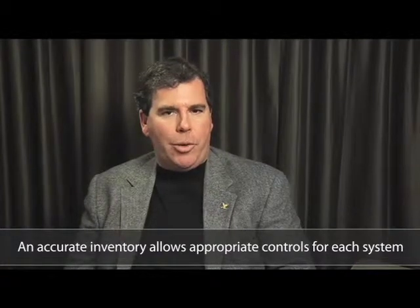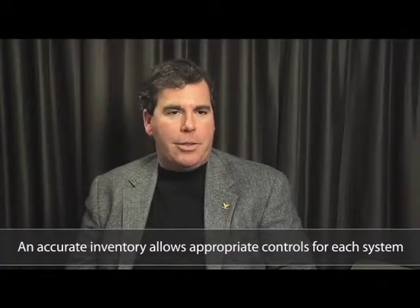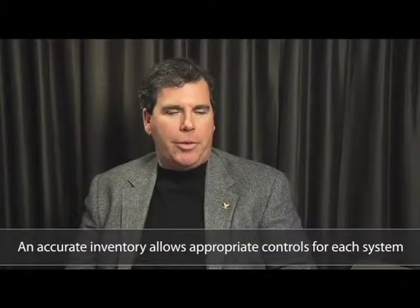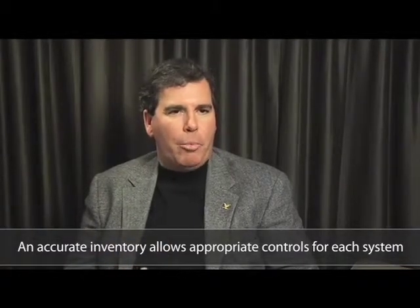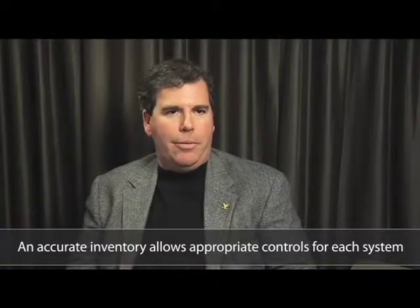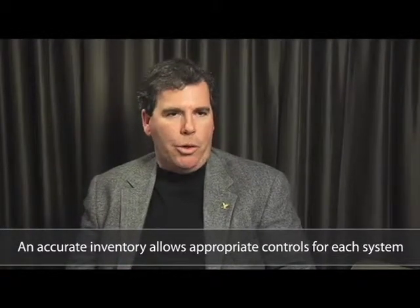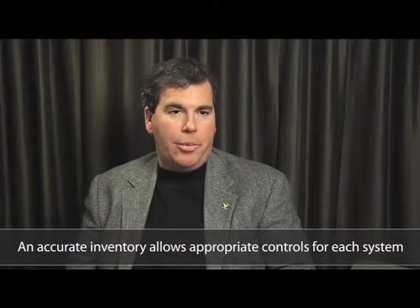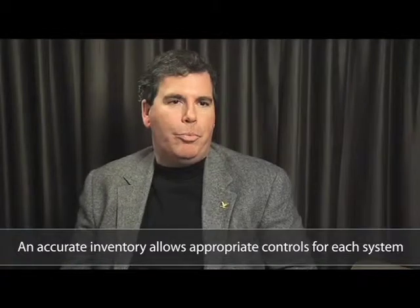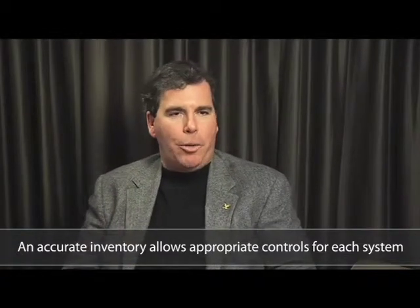Through an accurate inventory, you can really assess whether a small, medium, or large system is very important to the operations of the federal government, and then apply the right level of security controls to that system to ensure that it's meeting its business requirement, but also then the security mandates for the federal government.